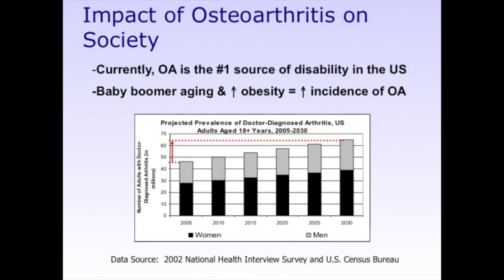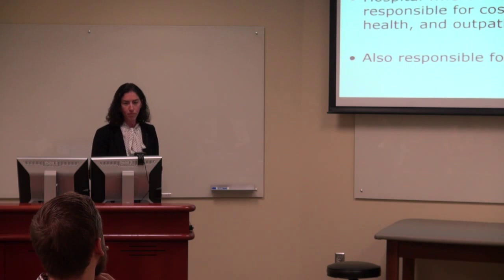So as our baby boomers age, we're going to see a larger proportion of individuals needing this particular surgery as a result predominantly of osteoarthritis. And so this just basically depicts the increasing number of individuals that are expected to have osteoarthritis over the next few years, the next decade or so.